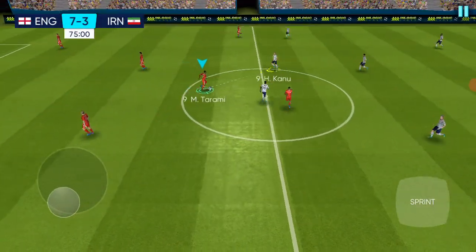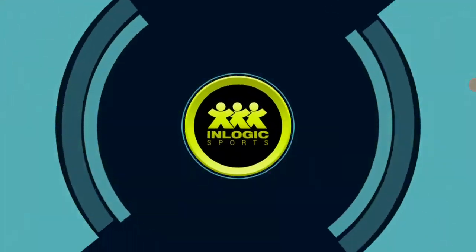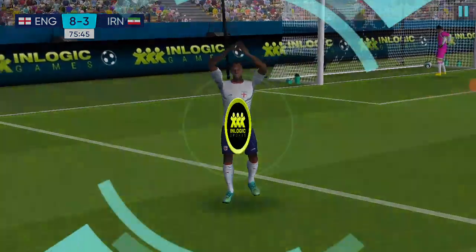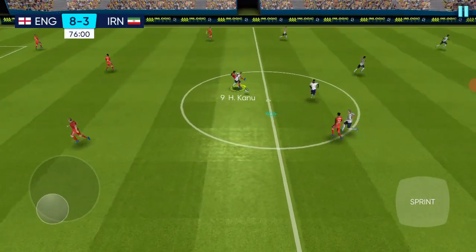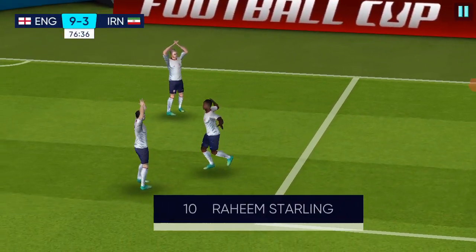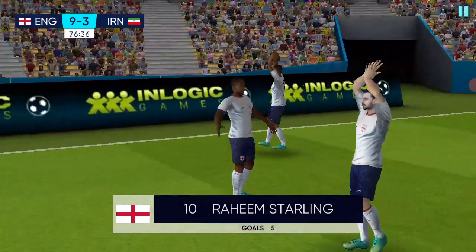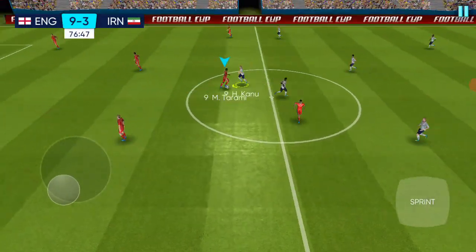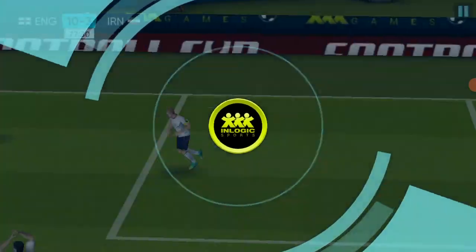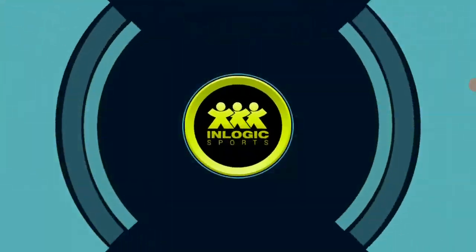Raheem Sterling for you. Don't even ask. That's Raheem Sterling. And there we go again. Oh. 4 goals. You wouldn't ask this. You wouldn't say, oh, Raheem Sterling for sure. 4 goals. And he scores. Raheem Sterling, number 10 of England, scored 5 goals today. Well, maybe he can score even more, but this is just too much. I don't want him to score. Oh, Harry Kane, my boy. Harry Kane for you, assisted by Jordan Henderson. It's the second time they both have done an assist.